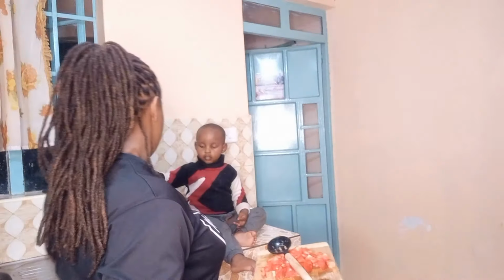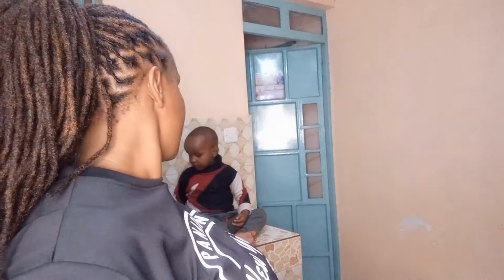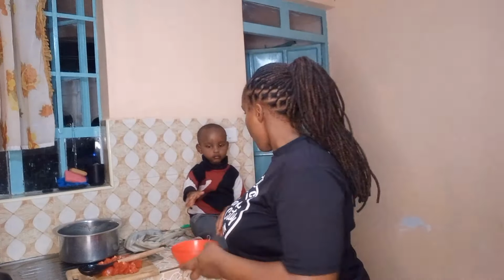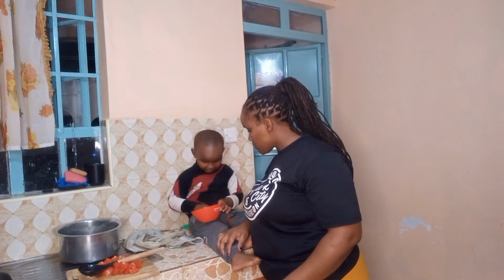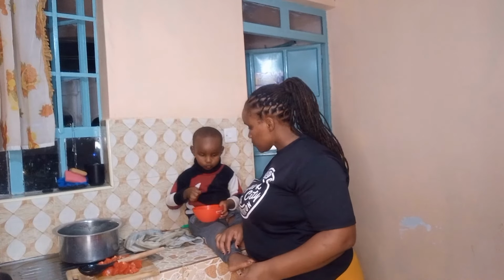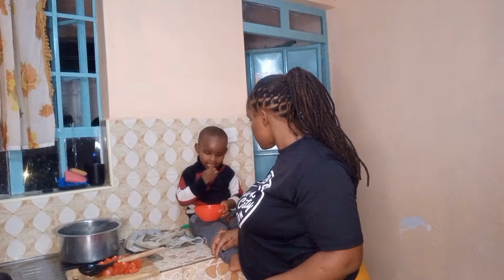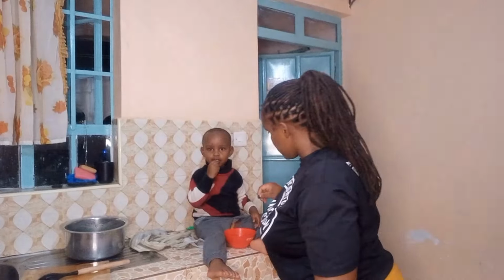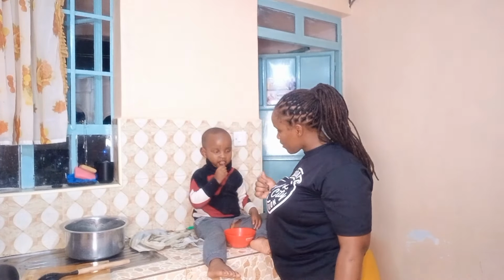Fried omena. I wonder those people that don't eat omena, what do you eat? What do you eat in your life? Because omena is just heaven, it's so good. I missed it. Mommy? Water. Yeah, fish swims in the water. So good.